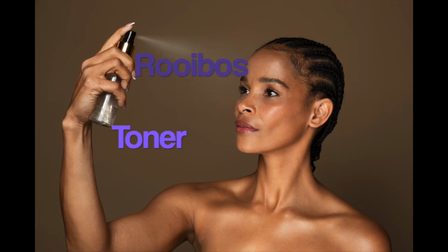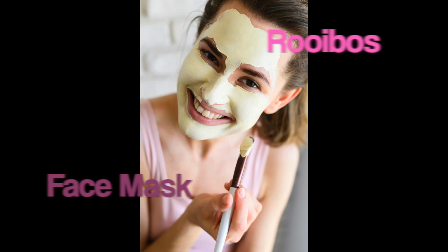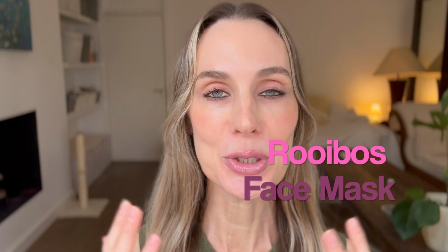First up is your rooibos toner. Now, you can easily make this by brewing a strong batch of rooibos tea with filtered water. You then allow it to cool and transfer it into a spray bottle. And you can even add ingredients like aloe vera or glycerin for added hydration, and then use it for an antioxidant boost.